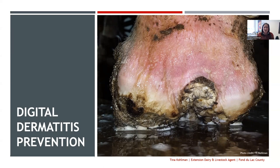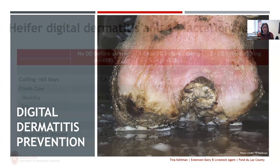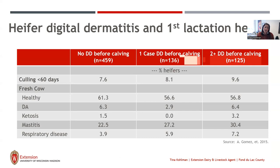Next, we'll talk about digital dermatitis prevention within our heifer herd. As we showed earlier in the USDA NAHMS data, 70% of lameness cases within the heifer herd were reported by all operations to be digital dermatitis, as compared to foot rot. Digital dermatitis is not curable, but it is preventable as well as maintainable, to prevent it from being spread into the milking herd later when she is older. So we look at heifer digital dermatitis in first lactation heifers.